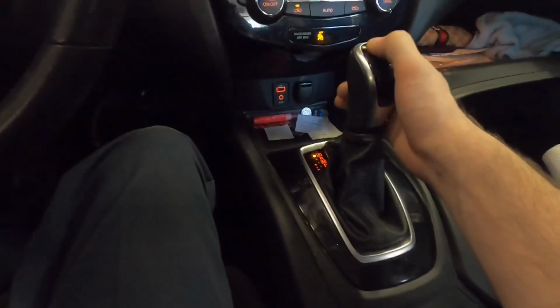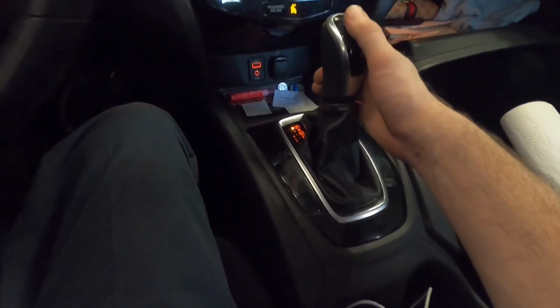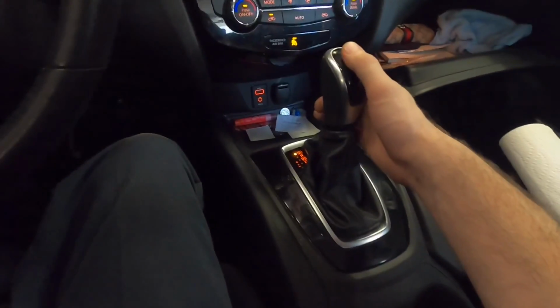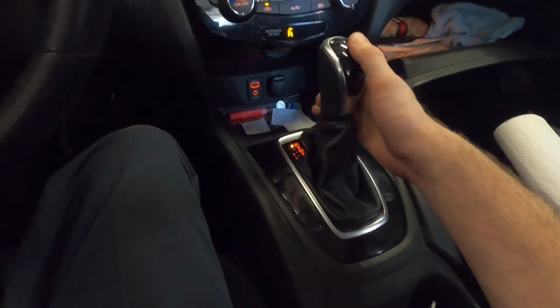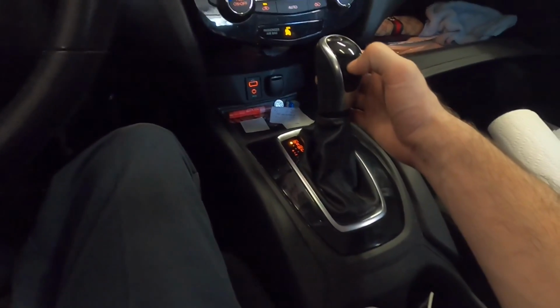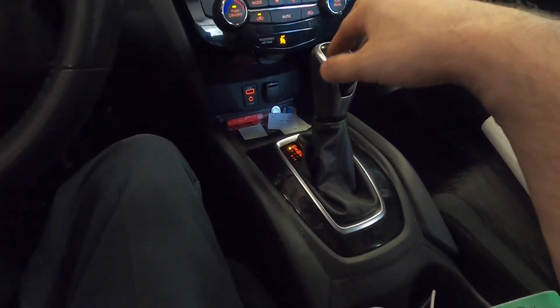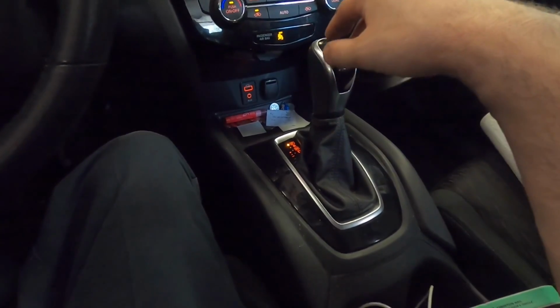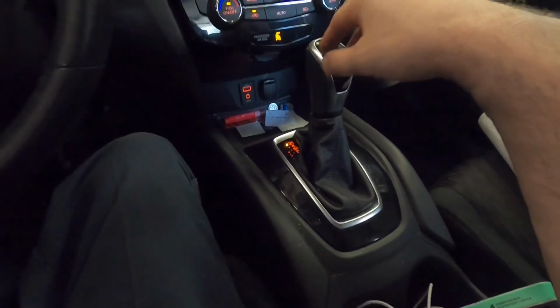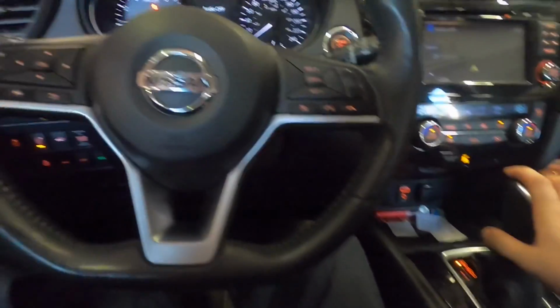And after you've done that, what you want to do is put the vehicle in reverse for 5 seconds, neutral for 5 seconds, and again with your foot on the brake, drive for 5 seconds, and then you want to work your way back up into the park position, each time leaving the gear selector in that gear for at least 5 seconds. This way it'll allow the oil to circulate through the gears.